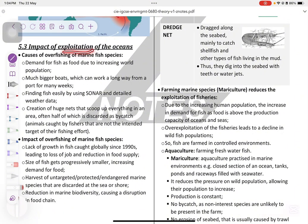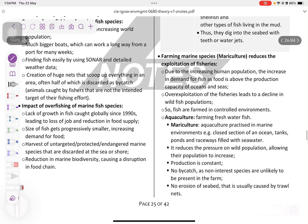The impact of exploitation of oceans causes overfishing. Overfishing means demand for fish as food will increase worldwide. Bigger boats will be there. Fish will be easily found by sonar and weather data. Creation of huge nets that scoop up everything will cause bycatch. Bycatch is when you catch more than the intended fish species.